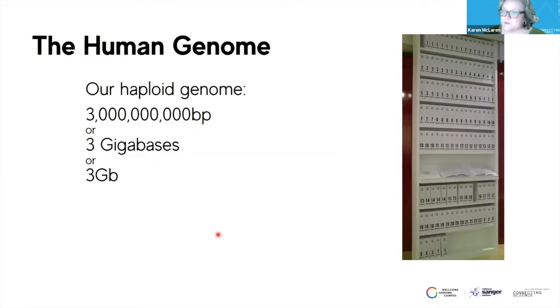So when we talk about the Human Genome Project, we are talking about the haploid genome. So we only sequence one strand of one of the pairs of chromosomes. And here we have the size of the human genome. So we're looking at 3,000 million or 3 billion base pairs. Often this is referred to as gigabases, or sometimes we just use the GB.